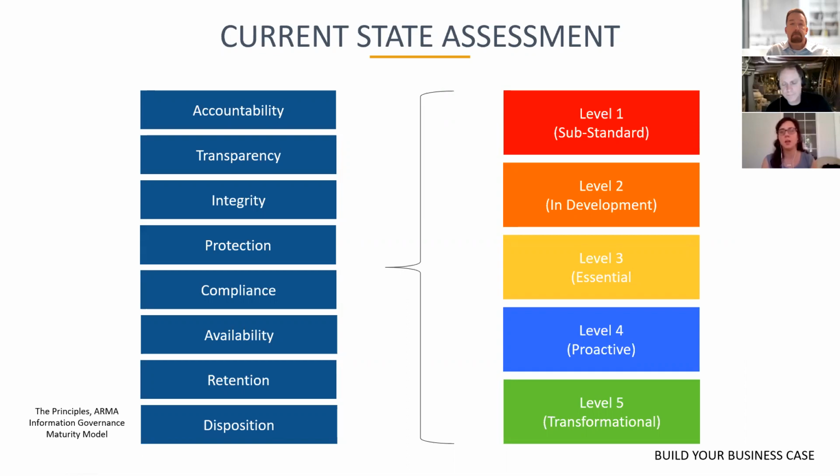ARMA created these 8 principles that you see on the left-hand side of your screen for which to rate your organization. The principles are the standards by which to judge your program's IG practices. How transparent is your record keeping? Are you in compliance with industry standards? Does your program have integrity? Is the information that you're maintaining truthful and reliable?